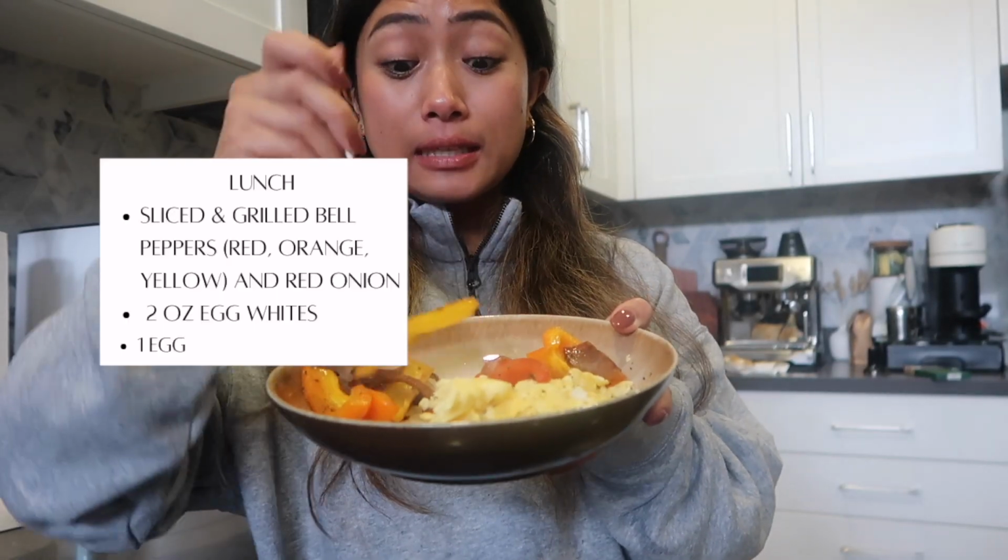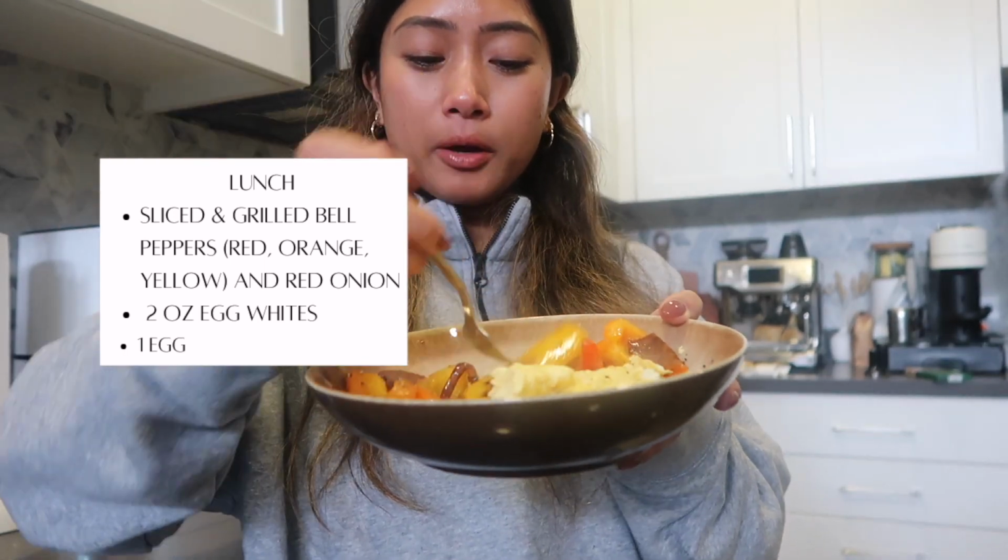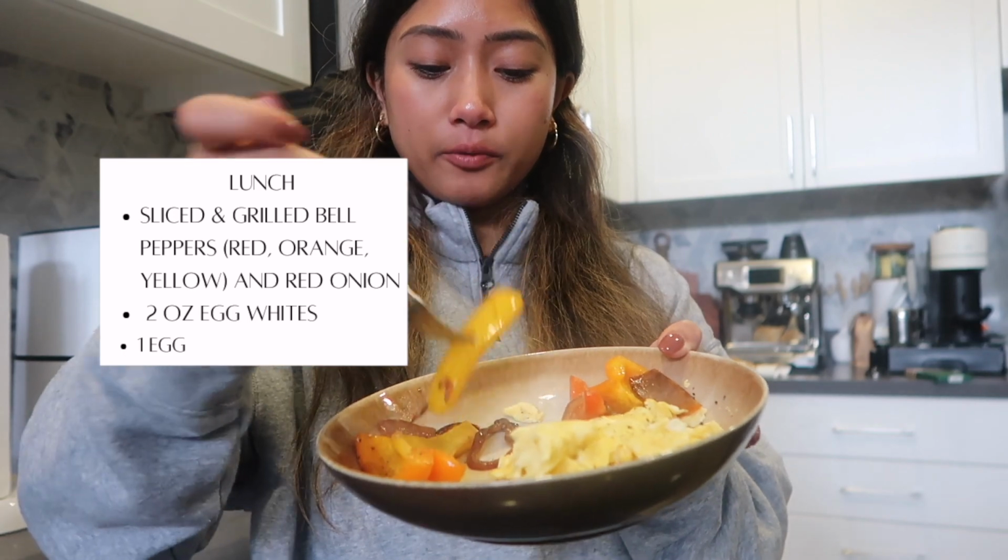This was exactly what I was craving. I don't know why, but I was just craving bell peppers and red onion. Usually I don't eat bell peppers and red onion, but for some reason I was just craving them, and they go really well with these eggs.